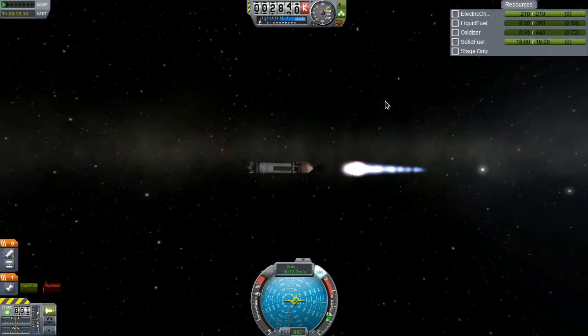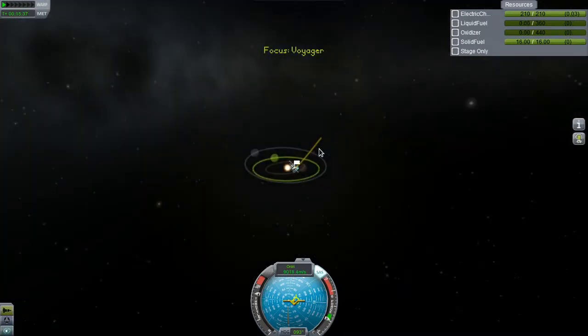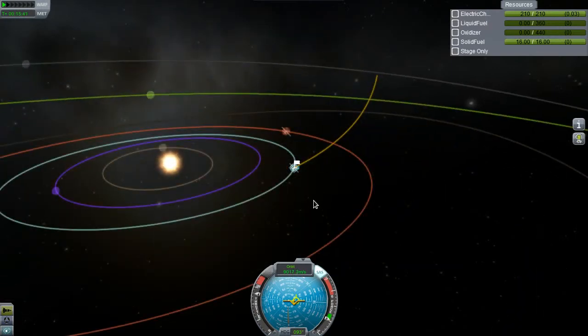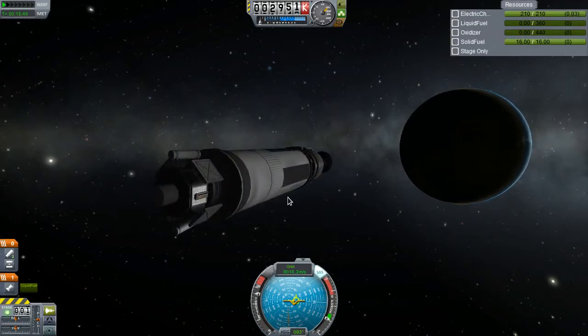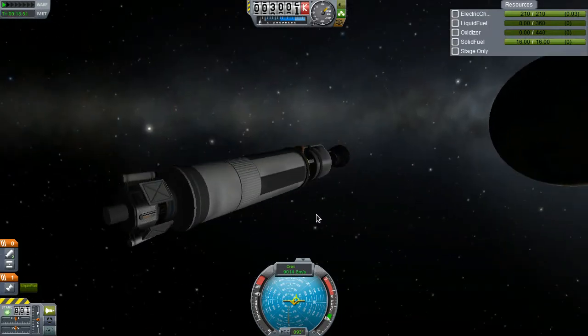And zero. So we are now locked essentially on this trajectory out of the solar system. Let's go ahead and we'll turn the SAS off. We don't need it anymore. Don't care about it. And we will deploy the satellite.